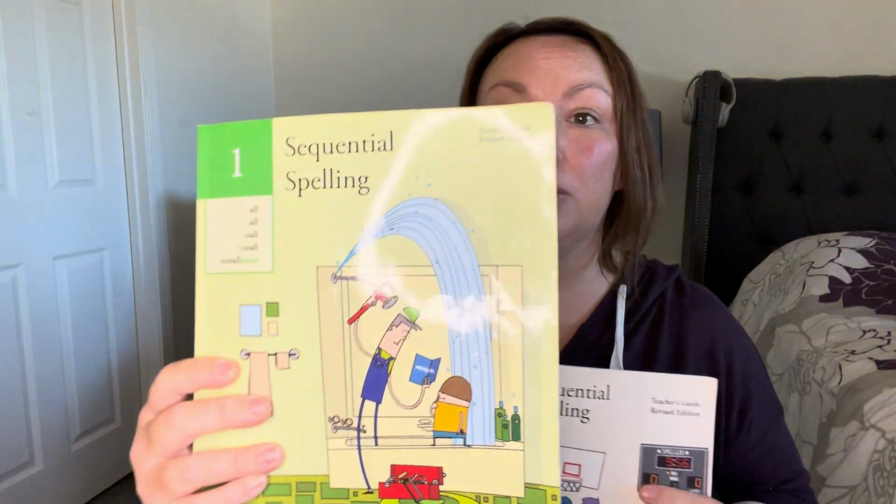And so it writes some, and then it has you add in some. And it's been really great. I'm happy with the writing for this level. The only thing we're not using is their spelling book. And the reason why is because we've been really happy with what we're using for spelling, which is Sequential Spelling.